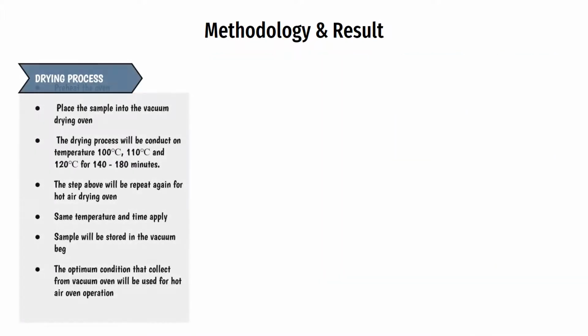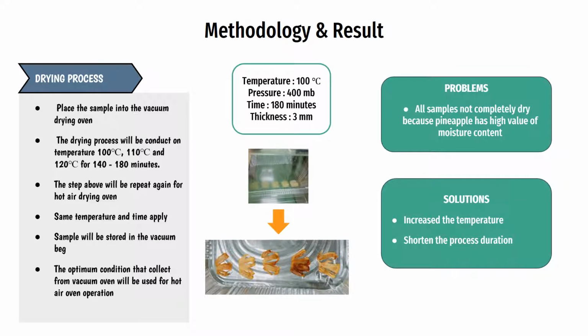Next, this is the procedure and condition for the vacuum drying method. The process was conducted at temperatures of 100, 110 and 120 degrees Celsius with duration from 140 seconds to 180 seconds. First sample has been run at temperature 100 for 180 minutes with thickness 3 mm. The results show that all the sample is not completely dry. Therefore, the temperature needs to be increased. Thus, it will shorten the time. This is because the moisture tends to evaporate quickly at high temperature.